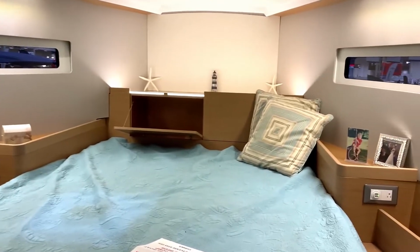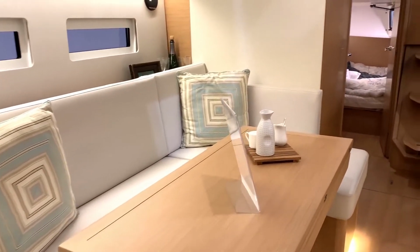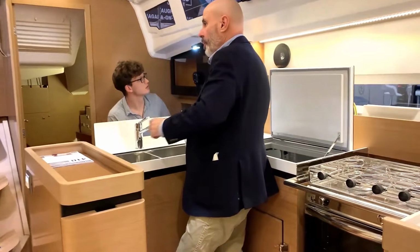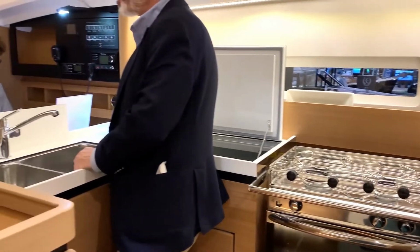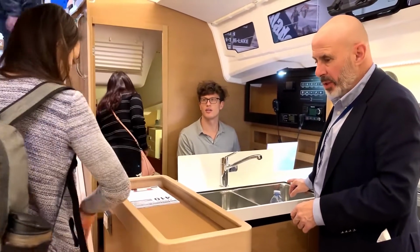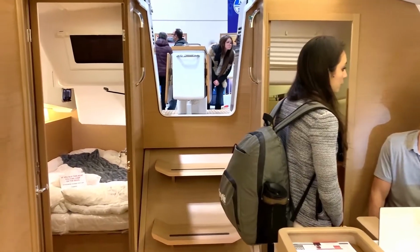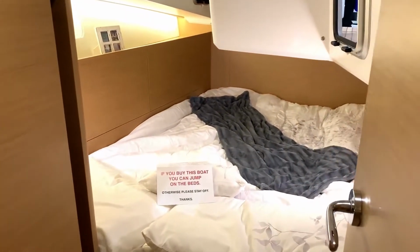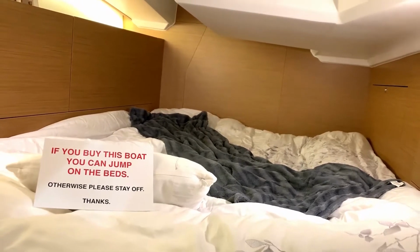In front is a large bedroom. He's still sticking a nav table. And a real nav station. Yeah. A real sailboat nav station. There are also two small bedrooms at the back of the boat. The sign says that you can jump on the bed when you buy this boat. If you aren't buying it, please leave it alone.